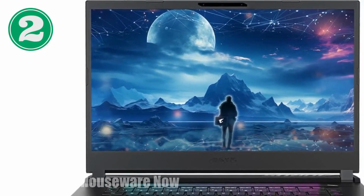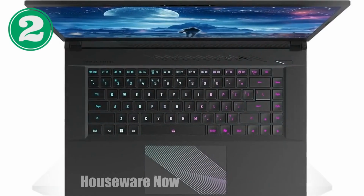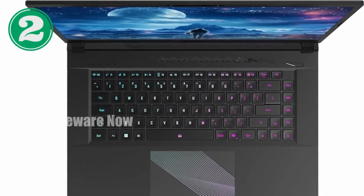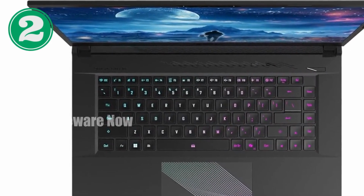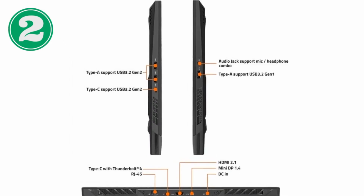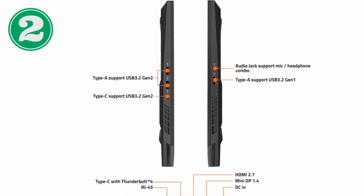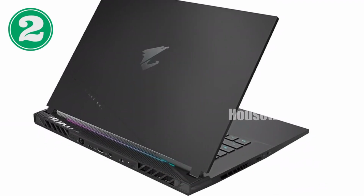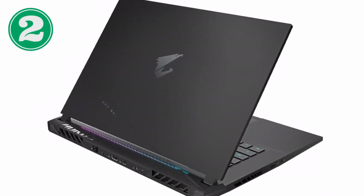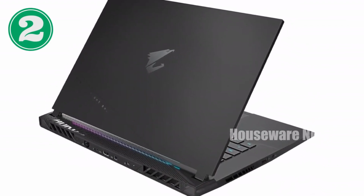The display on this laptop is nothing short of spectacular. We're looking at a 15.0 IPS QHD 2560x1440 panel with a 165Hz refresh rate and a 5 ms response time, coupled with sRGB 100% color gamut. Whether you're gaming, editing videos, or just binge-watching your favorite series, the clarity, color accuracy, and fluid motion provide an immersive experience that's hard to beat.